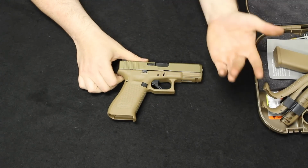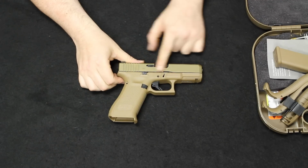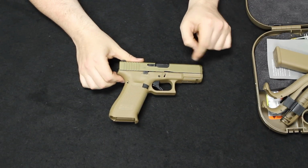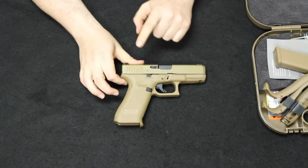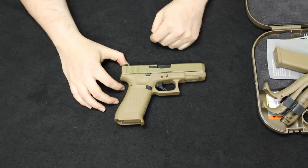No finger grooves, which is a Gen 5 feature. They do have the NDLC. This was actually one of the first colors that Glock ever did in-house, this Coyote Tan, which I guess was a spec requirement for the XM17 program. 3-dot configuration night sights. They are metal, not the typical Glock polymer U-dots.